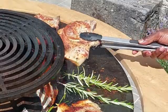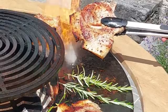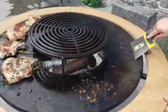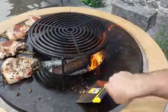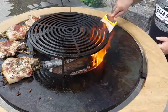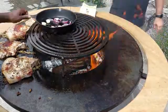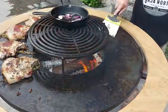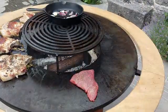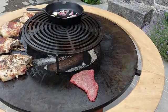Now check this out, nice surprise for you guys. All that grease from that pork hit that fire and boom. Now, this is one of my favorite things about the OFYR. The cleanup is about as easy as it gets on any grill. You take a scraper and you scrape everything into the center where you got your heat source going. Now let's head over and get our steaks thrown on.